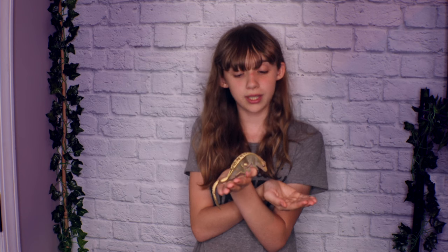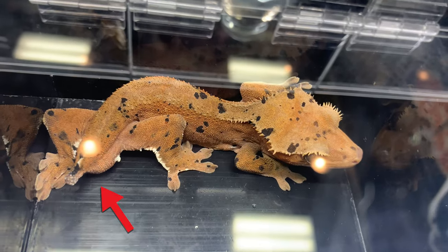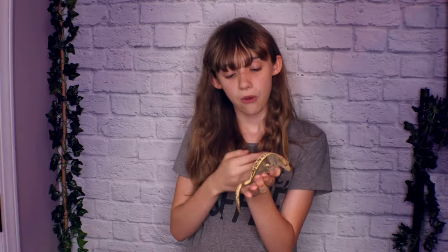If Dexter loses his tail, it doesn't grow back because crested geckos' tails don't grow back and leopard geckos' tails do grow back. Something funny about Dexter is if a crested gecko loses his tail, it's called a frog butt. Dexter has a little Dalmatian stripe right here. I know, I'm watching. Oh, he just wiggled his butt. And that is it.